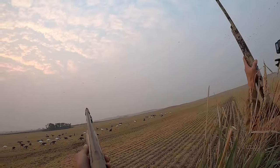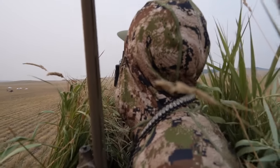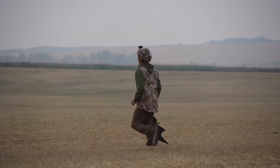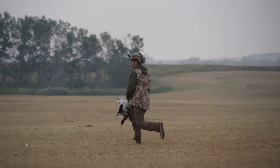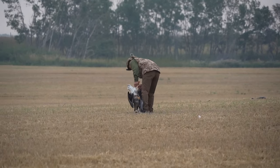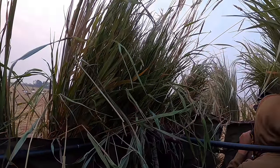We rained them, boys. Oh, did you like that, Jer? Oh, we rained them, man. That was awesome. That one's running. 4, 5, 6 specks. 6 specks, guys.